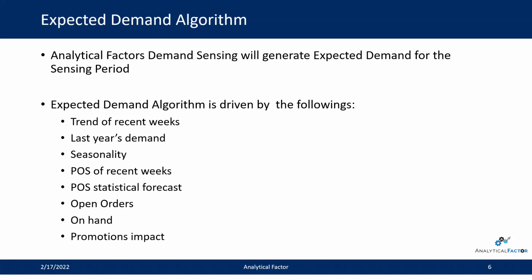So if we have an open order of 1,000 for a week from now, 0 for 2 weeks from now, and 2,000 for 3 weeks from now, we're going to believe that's what's going to happen, and we get a near perfect picture of demand. For other accounts, whether they don't have open orders very often, or they're very, very short term, or sometimes there's accounts that place big open orders, but they don't follow through with them. Those accounts, we're going to say we're not going to use open orders here. So the algorithm takes all this information together and generates a projection for the sensing period.